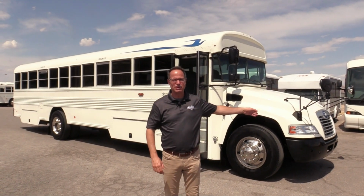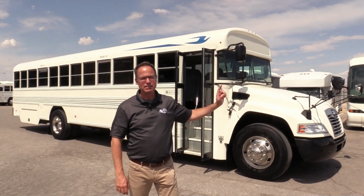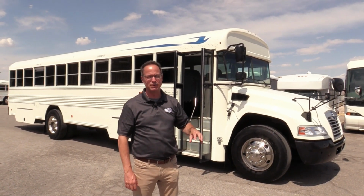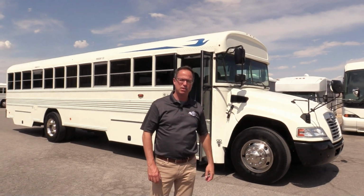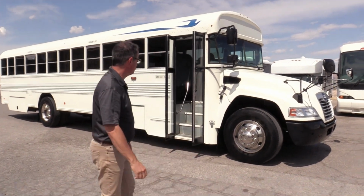Johnny Ringo here, excited to show you this beautiful bus. This is a low mileage used bus. That's a 2018 Bluebird Vision, and check this out, only 16,000 miles on that V10 6.8 by Ford under the hood right there. This thing is clean like new, seats 77 kids in the back there. Let's take a walk around and check it out.